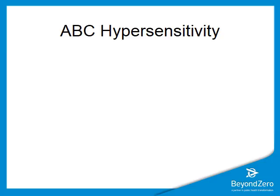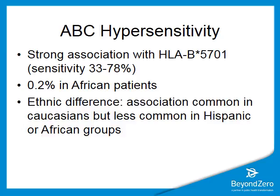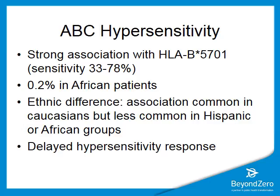So a few key points about Abacavir hypersensitivity. They do like to ask this in the exam, the actual gene that it's associated with. It's called the HLA-B5701. There are other genes as well, but that's the most common one. And it's relatively rare in our African patients. Only about 0.2% of African patients will get Abacavir hypersensitivity. And there's therefore quite a big ethnic difference. So if you're seeing a Caucasian or a colored or an Indian child, as you might do, for example, either in Cape Town or Durban, you would be more suspicious of Abacavir hypersensitivity. And it's part of the delayed hypersensitivity response reactions.